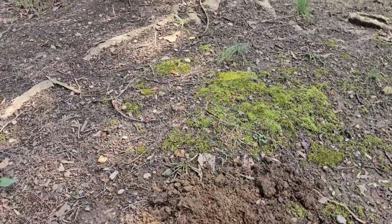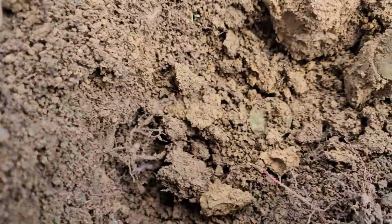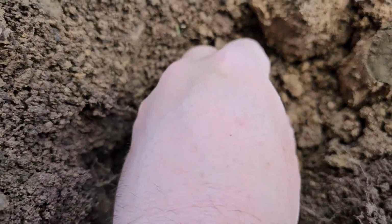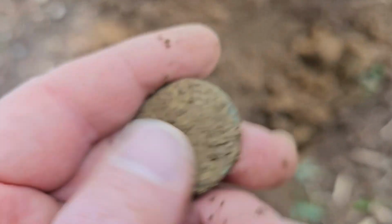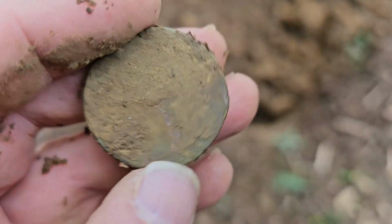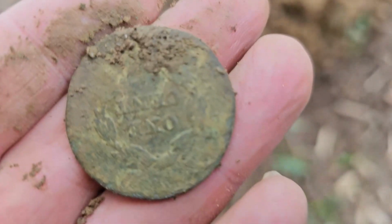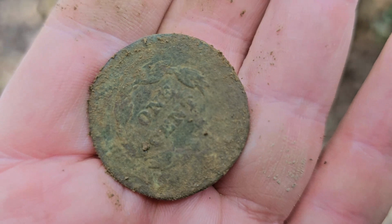All right, so I'm up underneath this tree right here, and I got a really high 33, 34. I plucked it down, and I don't know if you guys can see that right there, but that looks like a big copper coin. Yep, that is definitely a big copper coin. That sucker's huge. Oh, there it is, 1 cent. So it is an American U.S. large cent.